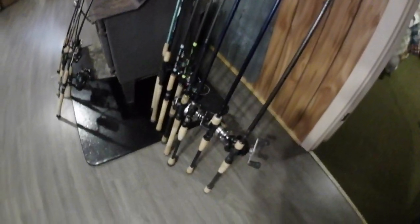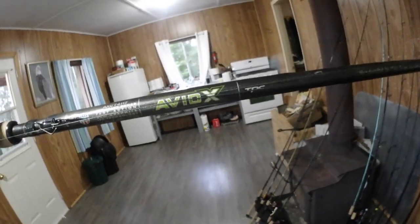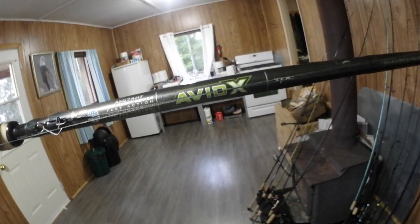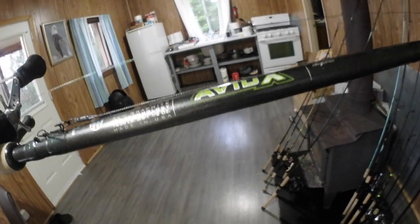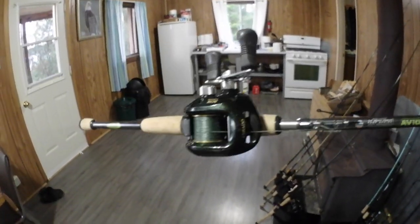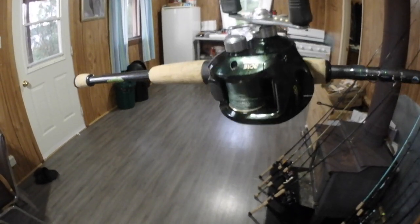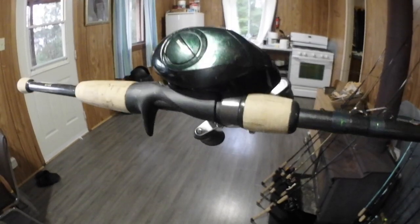And then we have our trolling rods. So these are heavy power St. Croix trolling rods. This is an Avid X. They only come in one configuration, 7'4" heavy power, and this one's rated for 14 to 25 pound test. We've got an old 301 Curado, which you can't even get anymore.